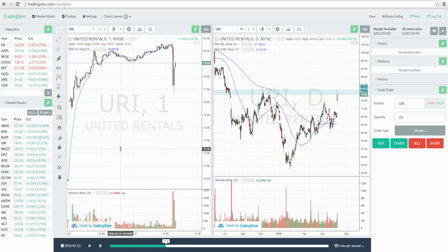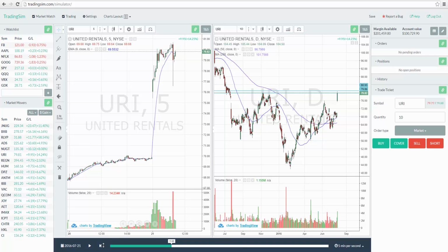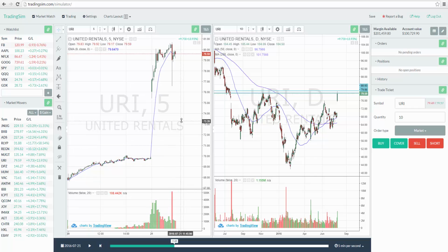So let's just move back to the 5 minute chart. And so at this point, what we're doing is, right, we've retraced from 76.57 all the way up to 80.